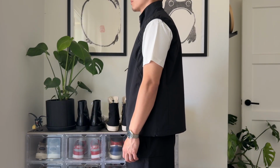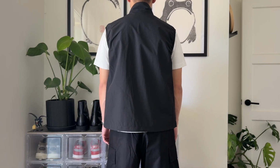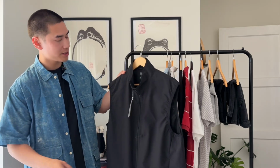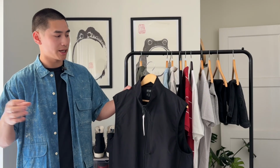This also helps with a constant problem that I'm having during the summer, and that is not having enough pockets. So with this, you're gonna have the chest pockets, 2 on the side here. So you're gonna be able to pack as many things as you need without necessarily adding too much to your body. It also works for cooler nights, so you can just layer this over a long sleeve instead of a short sleeve, or you can dress it up or dress it down by wearing a button up underneath also.